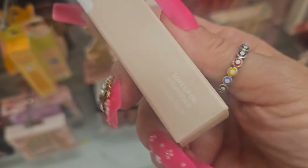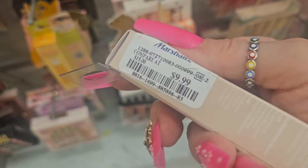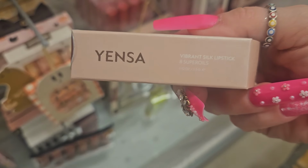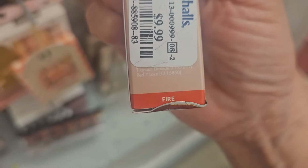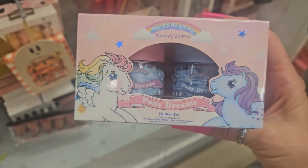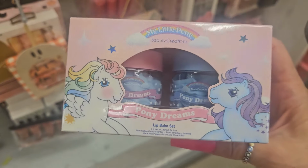$9.99. From Yensa, I found this Luxe Lip Oil for $9.99. Then from Yensa, I found this other vibrant silk lipstick for $9.99 as well. And this is the shade Fire, and you'll see it right there. From Beauty Creations, I found this lip balm set, which is really so pretty.